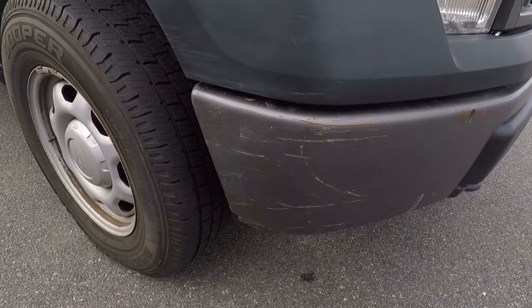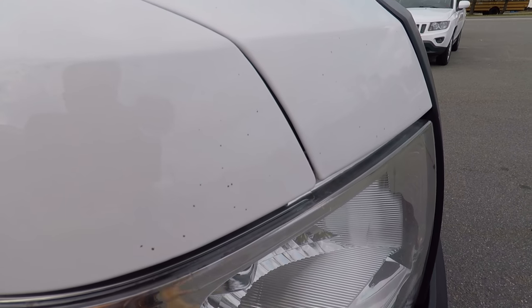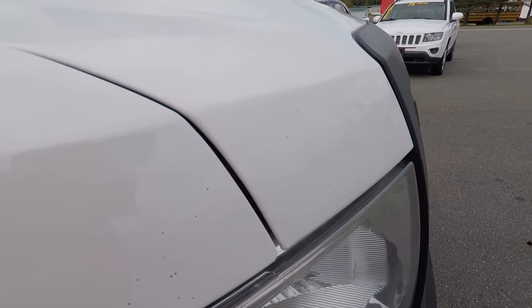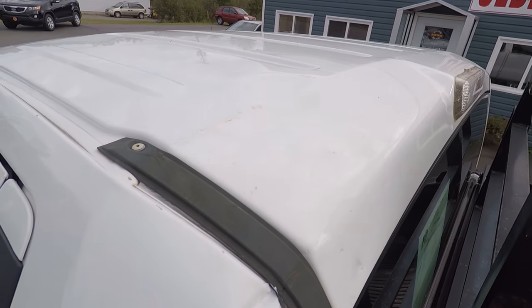Now, I'm not going to go over every single little mark on this truck. Although this truck is in really good shape, because it's a work truck, it does have a few dents, dings, scratches, etc. As you can tell by the front bumper, I'd say they got a little too close to something there once upon a time. Due to the miles, you can see it has a few rock chips across the front of the hood, a little bit of a ding in the front fender, and a few dents on the roof.